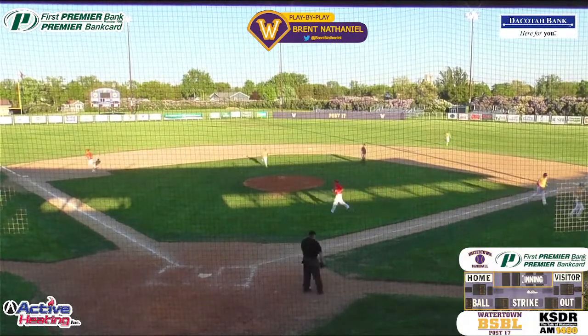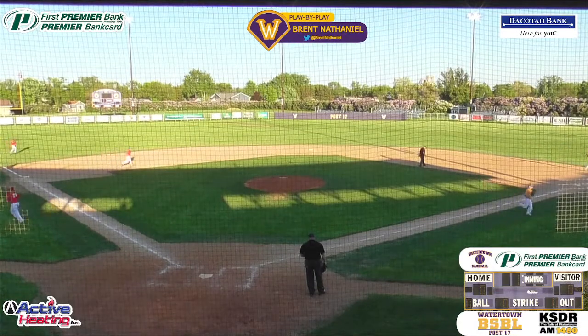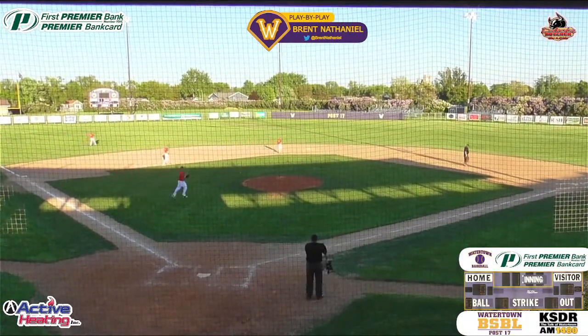base as we enter the bottom of the first inning, scoreless between Watertown and Groton. This is Post 17 Baseball on the Talk of Watertown, 1480 KSDR.